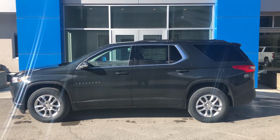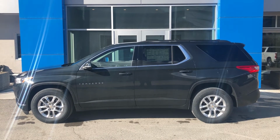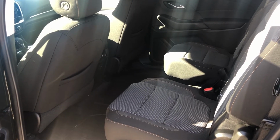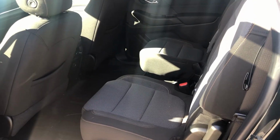This Traverse all-wheel drive has the 3.6 liter engine paired with a 9-speed automatic transmission and all-wheel drive. With captain's chairs in the second row, there's easy pass-through to the third row seating, lots of room.